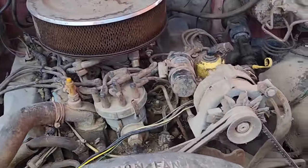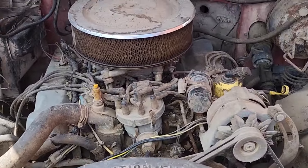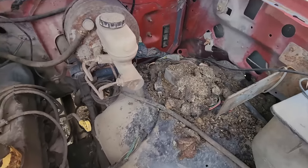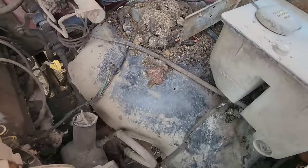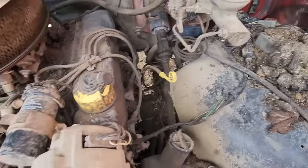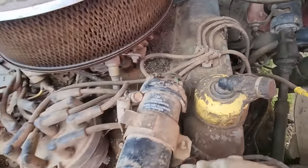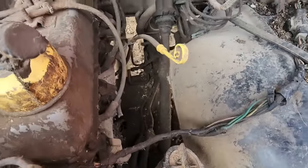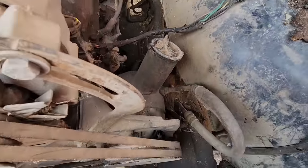Alrighty, here we go. Big block 460. As you can see, the raccoons have decided to use it as a toilet. Lots of poop. And apparently there's some sort of a large leak here. I'm going to guess it's coming from the power steering somewhere.